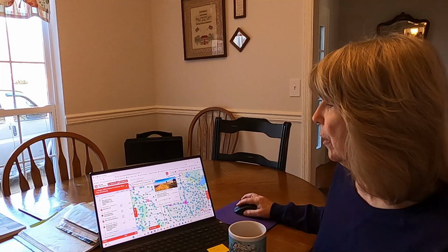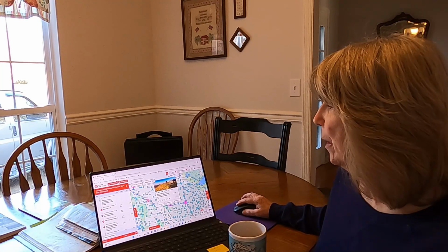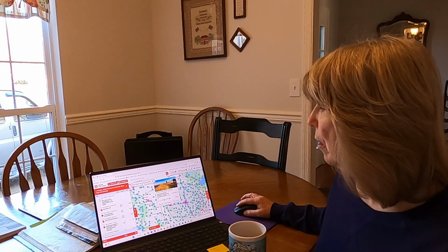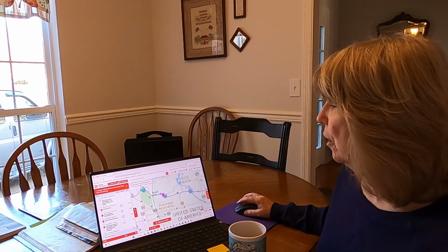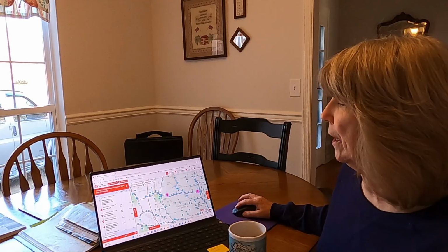This stands for electric, this stands for water, this stands for sewer. There's various things, which of course it has no amenities at that dispersed camping site. It's highly rated. You've got 9.7 out of 10 stars, 43 reviews. Trip Wizard will tell you all of that information. If you like what you see, you can add it to your trip. If not, you just click out of it and go to the next one. And you can pick campgrounds all along the way to see what suits you, your rig, and your style.